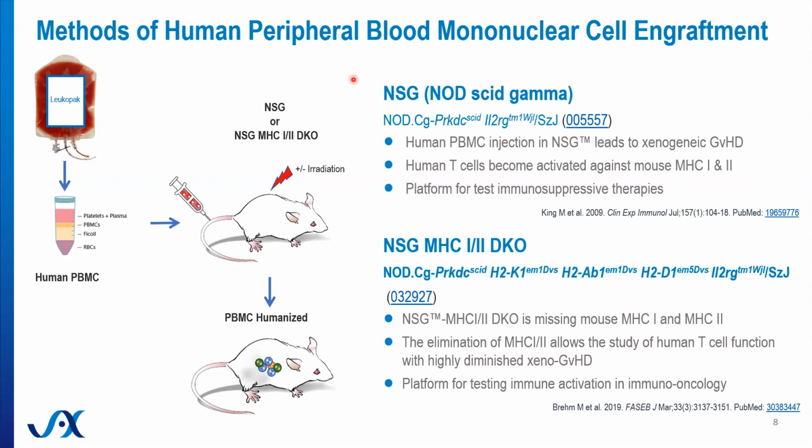Now, the most classic model that's being used for this today is the regular NSG mice, the NOD-SCID gamma mouse. Human PBMCs are injected, and of course, they're going to lead to xenogenic graft versus host disease. That's because the human T cells become activated against mouse class 1 and class 2. And we take advantage of this as a platform for testing immunosuppressive therapies primarily. These immunosuppressive therapies can be applicable to graft versus host disease itself following allogeneic bone marrow transplantation, suppression of the immune system following organ transplantation, or the suppression of the immune system in the context of autoimmune disease.